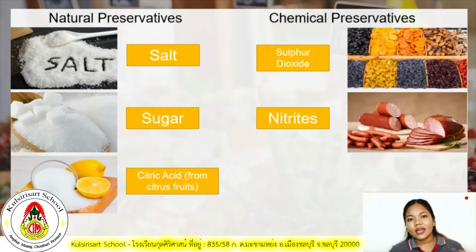Now, the second type of food additive is the food flavorings. Food flavorings are usually added to enhance the taste or the smell of food products. An example of this includes your MSG or monosodium glutamate and the aspartame, okay?